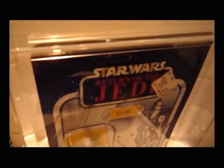So what's good about this IG-88 is the bubble is still pretty clear, and a lot of these 77 backs have yellow bubbles, especially Kenner cards. And that's the front of the card, taken photographs so you'll be able to see pretty good pictures. And we'll look at the back of the card now.